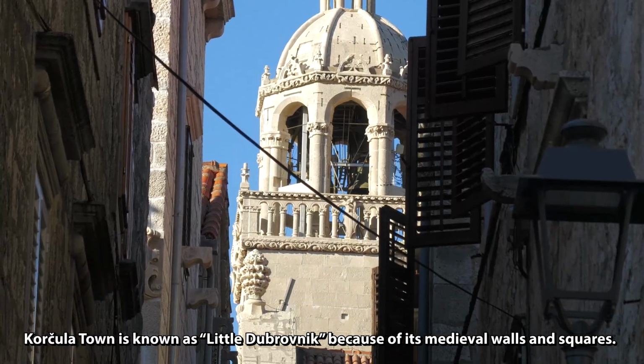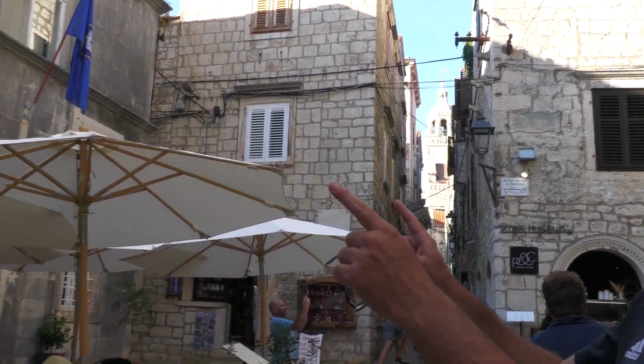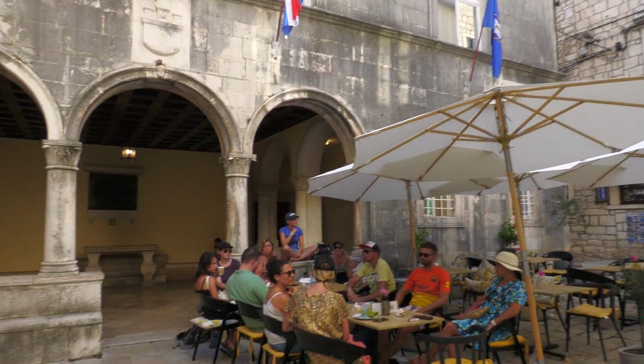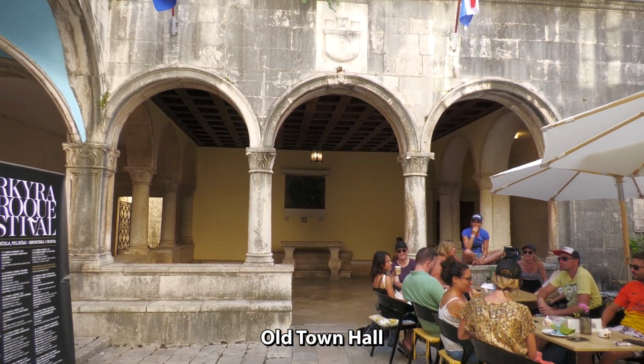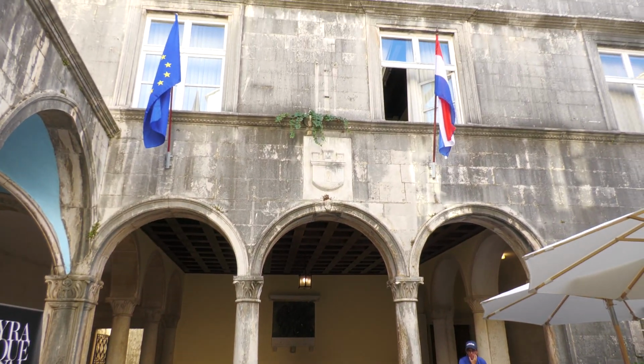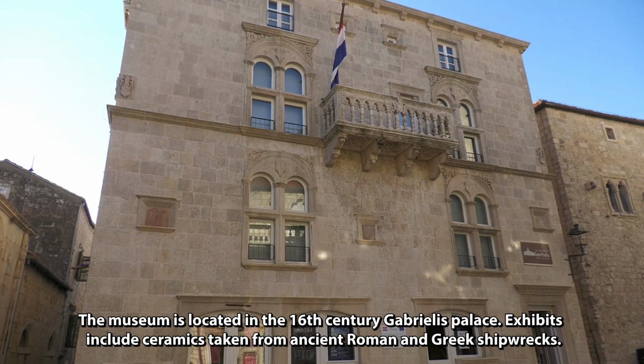This is one of the oldest town halls over here. It is still operating, yes. So going back almost 500 years ago, and it's still the municipality of Korčula located inside. This is City Hall, basically. All right, this building is now the City Museum.